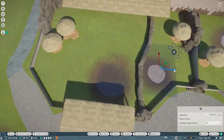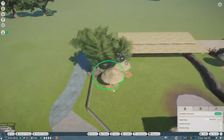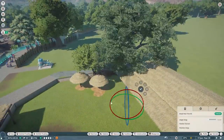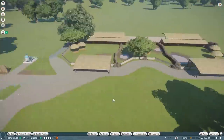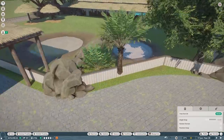So this stuff does take me a lot of time, although I will say when we do get to the lemur exhibit, I made a stupid mistake because I'm a dummy, and it's not like I've played this game for like 700 hours or anything like that, but I did something super inefficiently, and I actually ended up cutting out a whole bunch of footage because it was super repetitive.